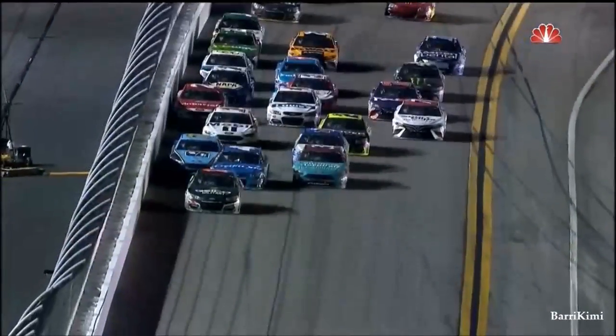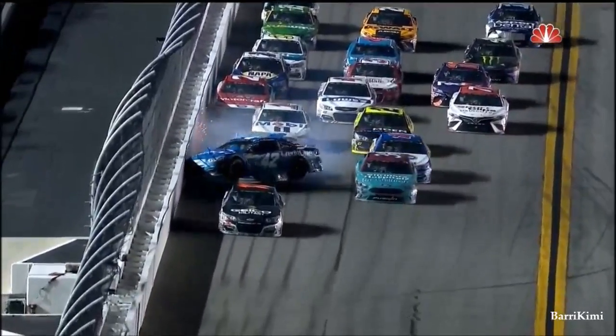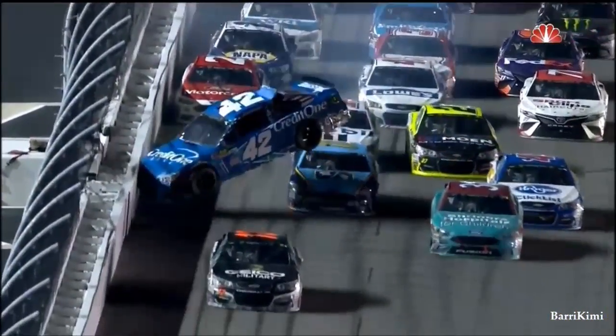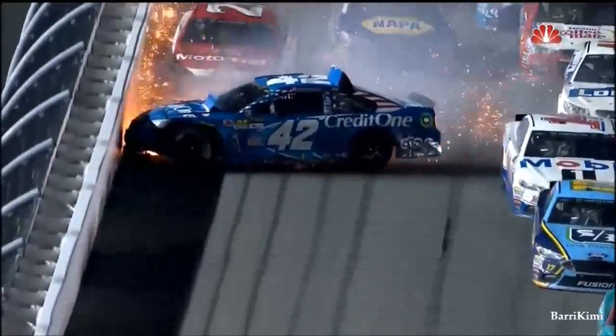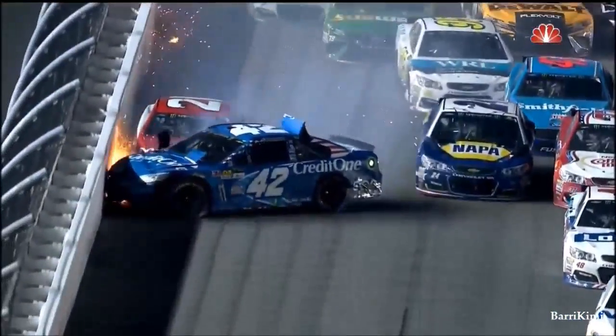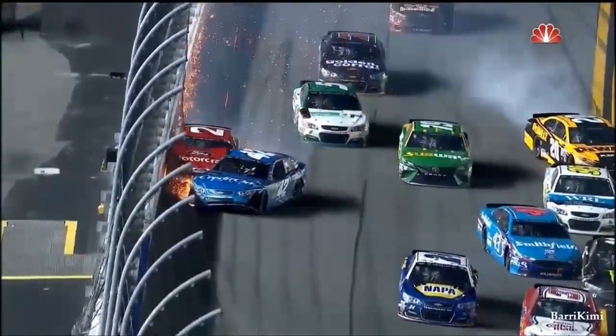We always want to point fingers. Right here, they got together, but it's simple to me that I think Ricky Stenhouse has committed to the top. I think Kyle Larson was a lane down. He either did not know or thought he could protect against the 17. If I use the wall as a reference, the 17 is running straight. It's the 42 moving to the right, gets onto his bumper. But that's what you do.